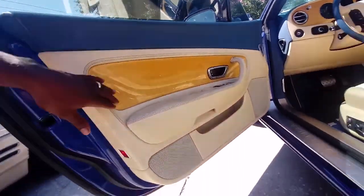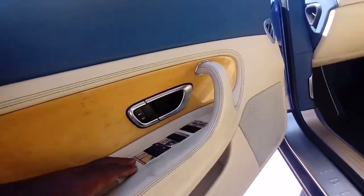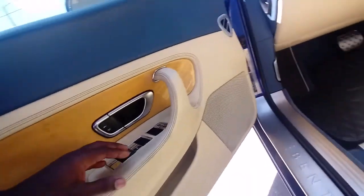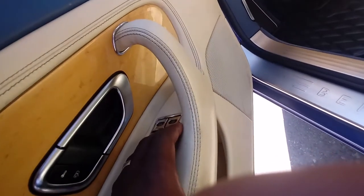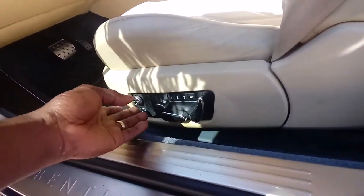Gotta love the wood grain, the detail on here. We got all the standard buttons, but you know what's different in the Bentley? There's the gas button and the trunk button right here. In my little Corolla, it would have been down here somewhere. Of course, we had the automatic seat where you can move the seat up and down. Custom Bentley floor mats, that's sexy.